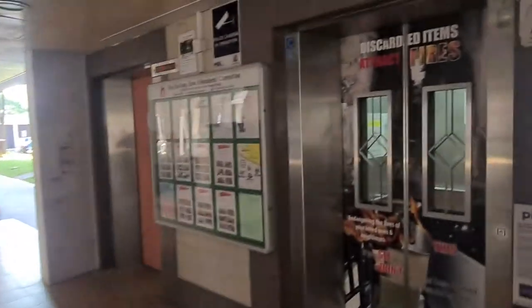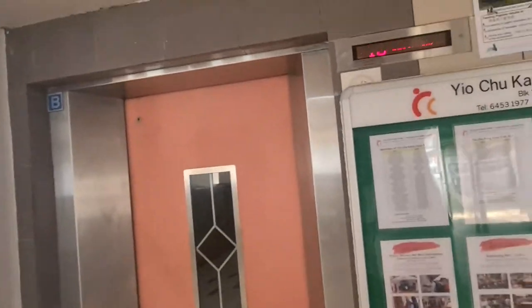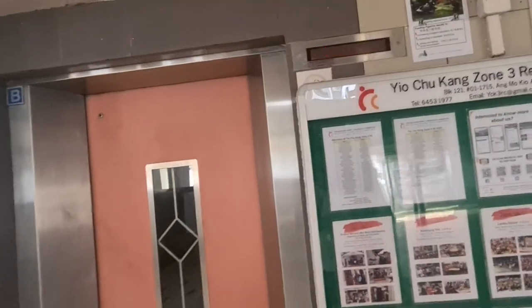Moving on to lift C, a 1997 Fujitec twin-door traction elevator, and beside lift C is lift B, a very slow modded 1970s single-door Fujitec elevator. In comparison of both elevators, only lift C can reach the destination faster, whether you are riding up or down in a traction elevator, while lift B has a problem.